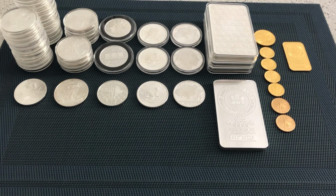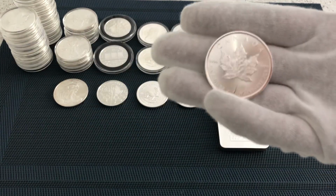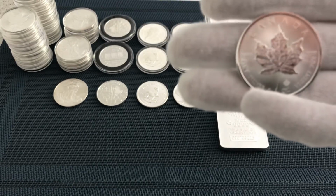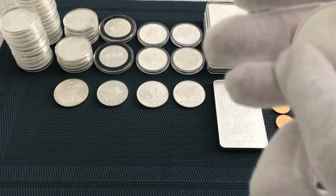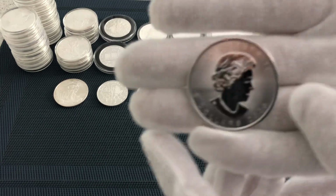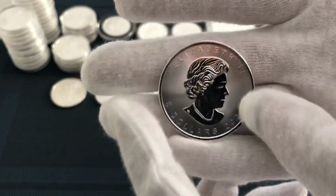And so starting off with the silver maples, after a lot of research, I came to know that these are pretty much one of the staples, either the top 1 or 2 silver bullion coins that if you're going to be stacking coins, this is what you want to have in your collection. The premiums, it's true, are very low on these. They're quite affordable, and look, they look fantastic.